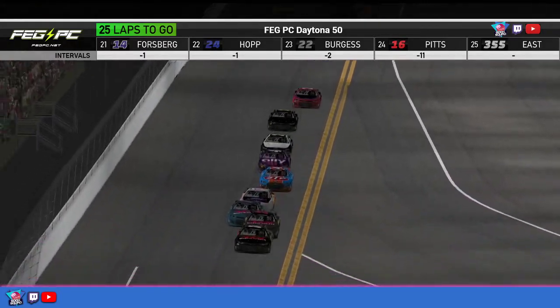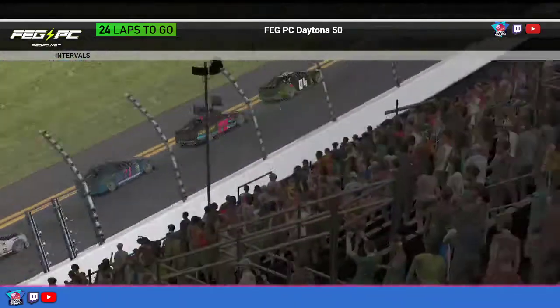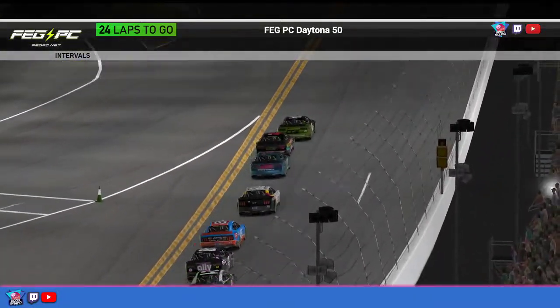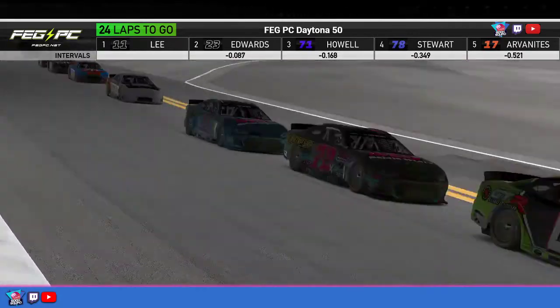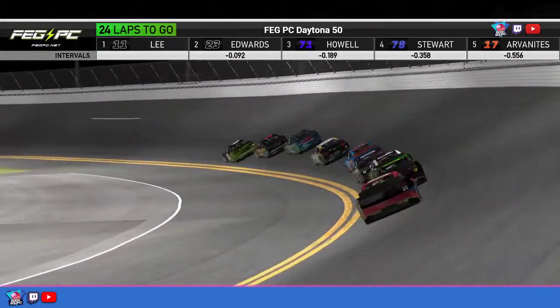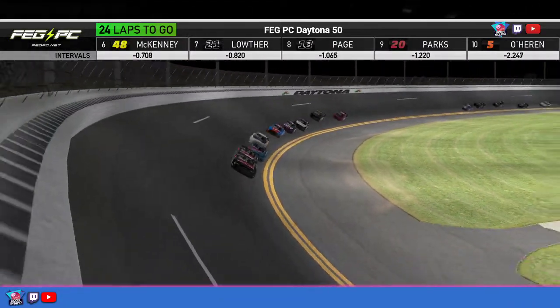And for the most part, it is single file as far back as the eye can see. Daytona, one of those tracks where you want to hold that bottom line if you've got the draft partners to work with. To get that outside, that middle or outside line working in your favor, you need a pretty big group of cars. You got to work that side draft to make it happen.